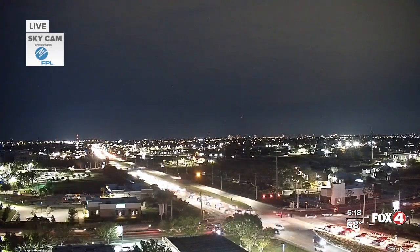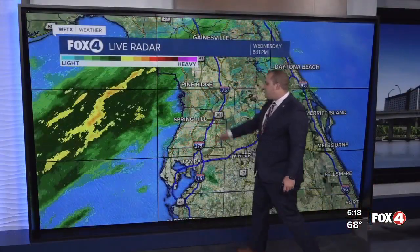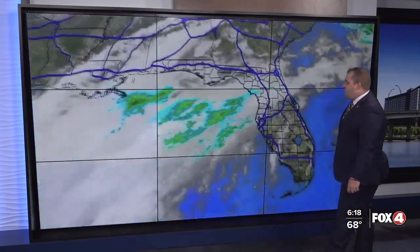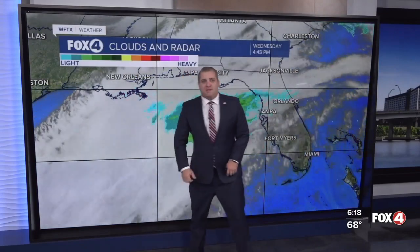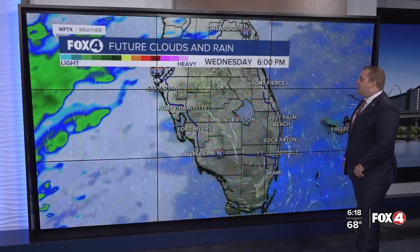Let's take a look at the radar, and you can see up towards Pine Ridge, Spring Hill, just north of Tampa, and that shield of moisture up across the Gulf of Mexico, extending all the way out to Louisiana, New Orleans, into that cloud cover and rain here this evening. So what is going on here the rest of the night?